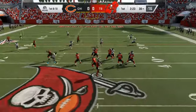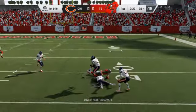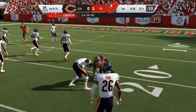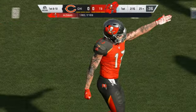Play action now. Winston. It's caught by Mike Evans. And he's got this down almost to the 20 before he's dropped. 17 more yards on that one as they keep the drive rolling.